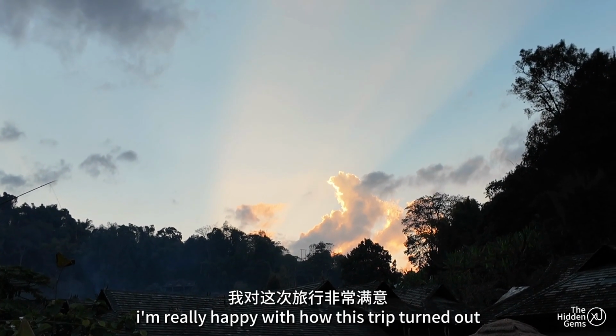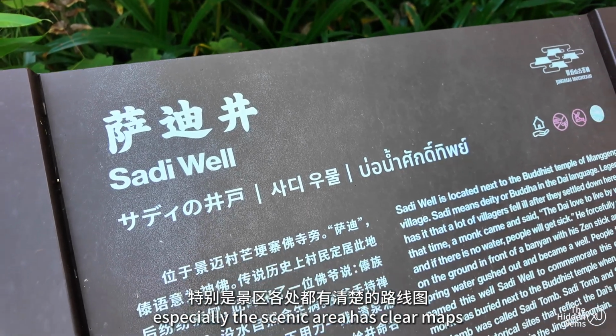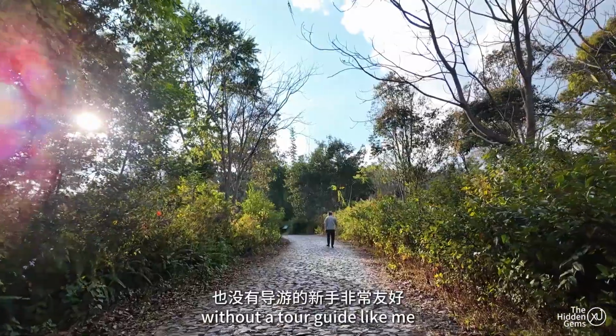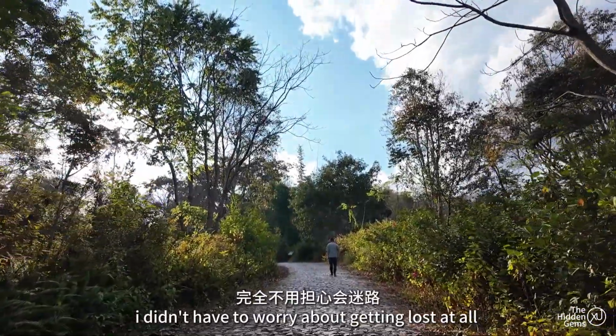I'm really happy with how this trip turned out, especially since the scenic area has clear maps, signs, and descriptions everywhere, which is quite friendly to a first timer without a tour guide like me. I didn't have to worry about getting lost at all.